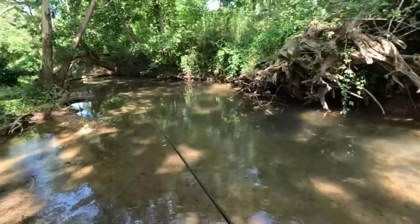Ooh, that dude's thick. That's where they're hiding out. They got the sun out bright. It's like 12:30. These guys are hanging up under these rocks. And the water's low. I don't know why I keep twisting up my line. The water's really low, so they gotta hide somewhere. Stick this thing back on there.